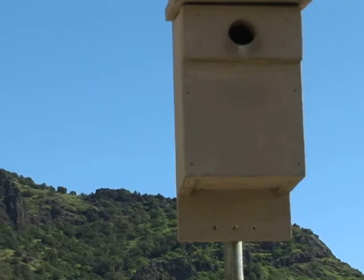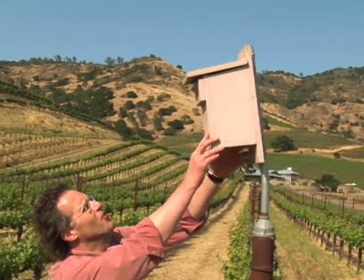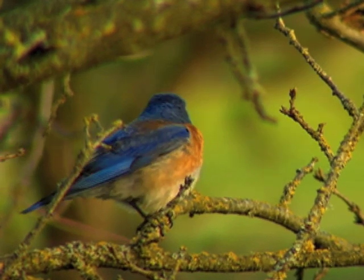A few years ago, to up the ante against these predaceous insects, we experimented with songbird houses, basically little bird houses throughout the vineyard which attract swallows and bluebirds, birds which eat insects like there's no tomorrow.